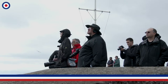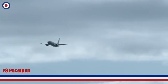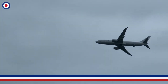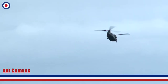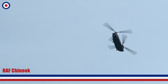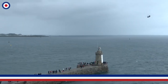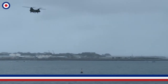If you look to the right, look to the south, down towards Jersey, along the Little Russell, comes the Poseidon, the P8 Poseidon. Just coming into our view now in front of us here at Castle Cornet. Let's look out across the Little Russell. If you look towards Herm, just across the top of the trees at Herm, you can just see coming into view now the RAF Chinook. You can hear that distinctive rumble coming in.